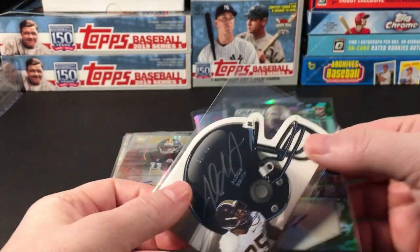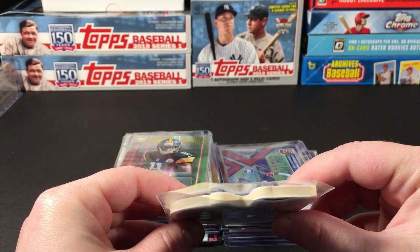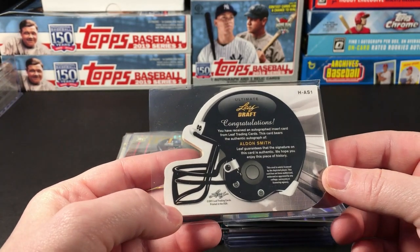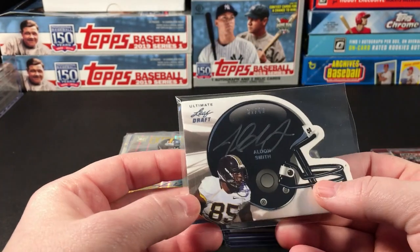He also bought this Ultimate Leaf Draft Alden Smith. I love these, this die cut helmet. Look how thick this thing is. That is crazy. This is super, super cool. This is from 2011.